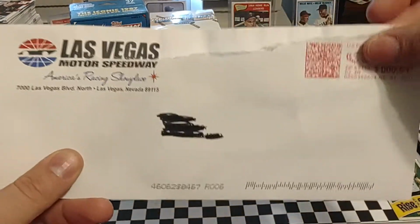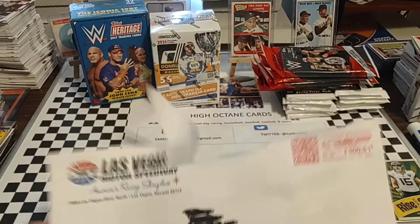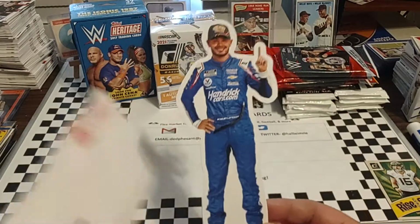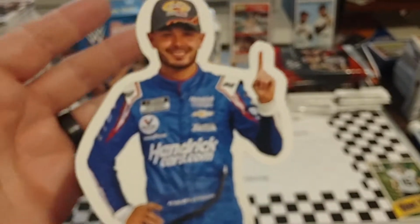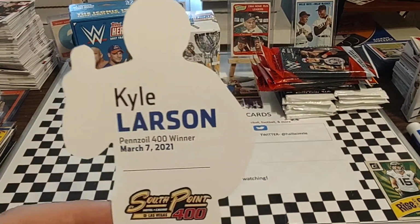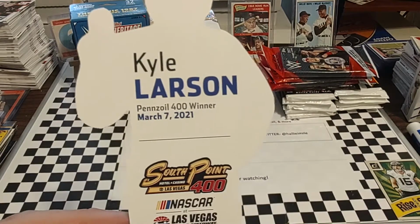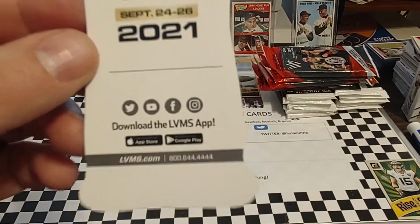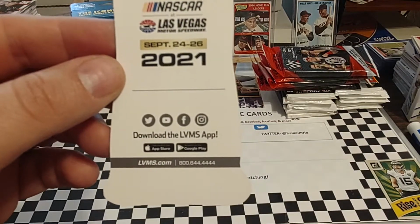You can see it's from Las Vegas Motor Speedway. Blurred out my address there. And it is one of these little Kyle Larson stand-up guys. I guess it's not really a stand-up. But there you see Mr. Larson. Then on the back of it, talks about his win in March there, and then the upcoming race. And then download the Las Vegas Motor Speedway app.